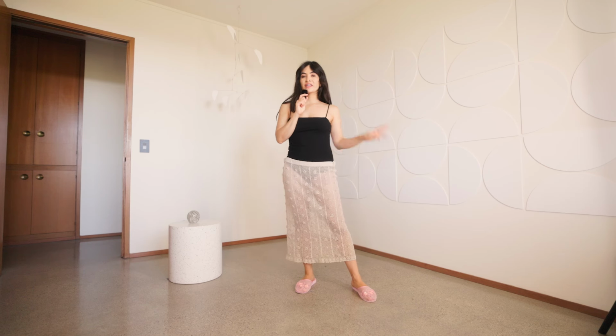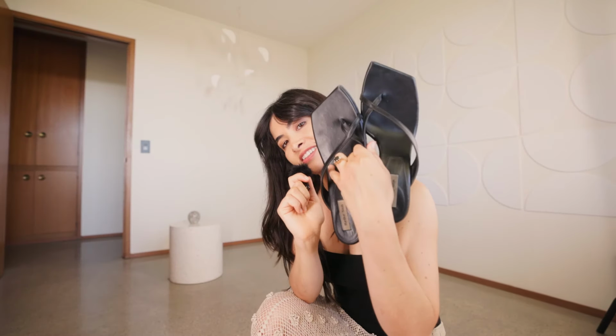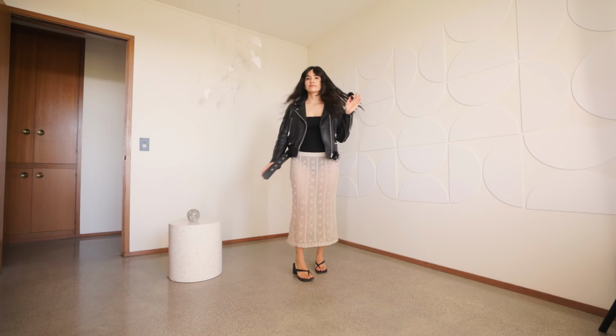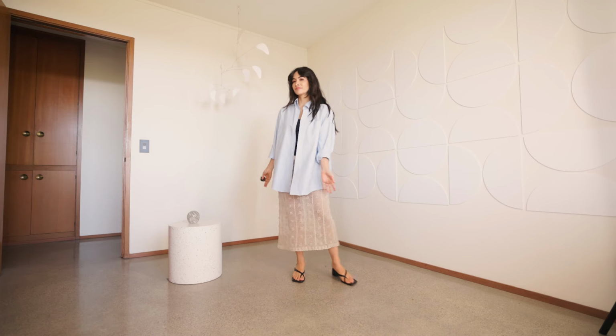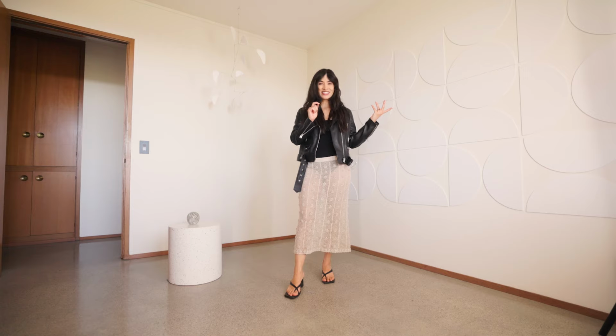I used the stitch gun in 3 different spots, on both my sides and the back. Before we go on, let's put on these black sandals. This is our foundation. Leather jacket or button-up shirt. Sticking with the leather jacket, now let's do accessories.